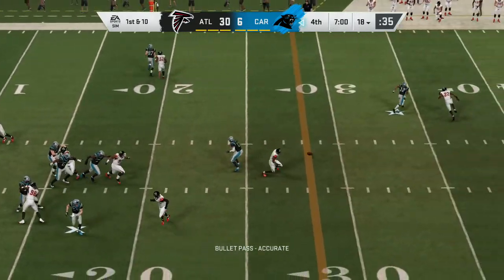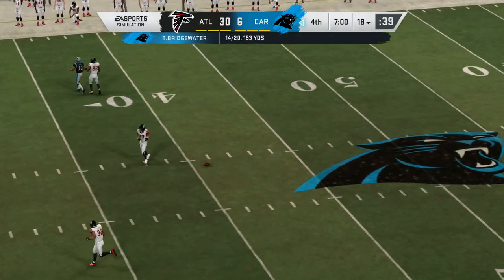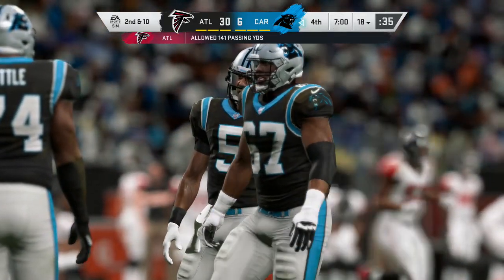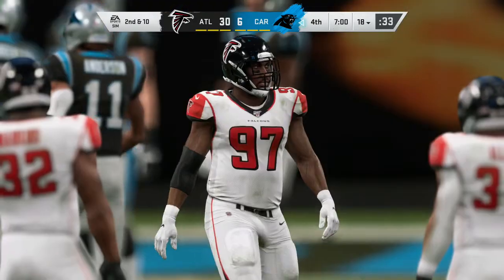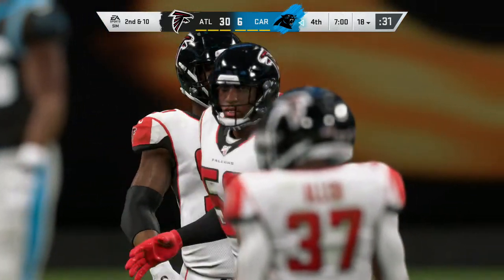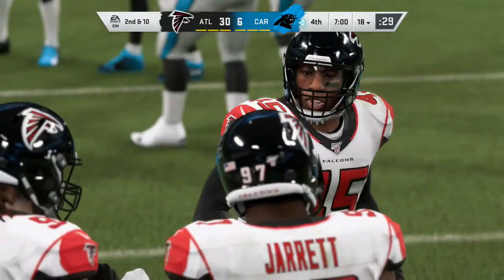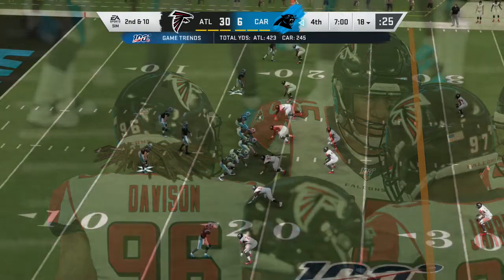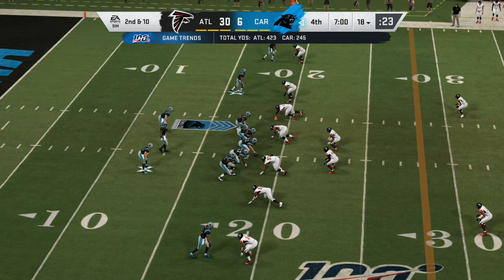Following the interception, here's Bridgewater. Throwing over the middle, but it's incomplete. Robbie Anderson, the man he was looking for. And that'll bring up 2nd down. Another wayward pass. You know, things started out poorly in this game, and to be frank, they just really haven't gotten much better. And all that does is embolden a secondary. They feel good about what's going on, and they just play better and better.